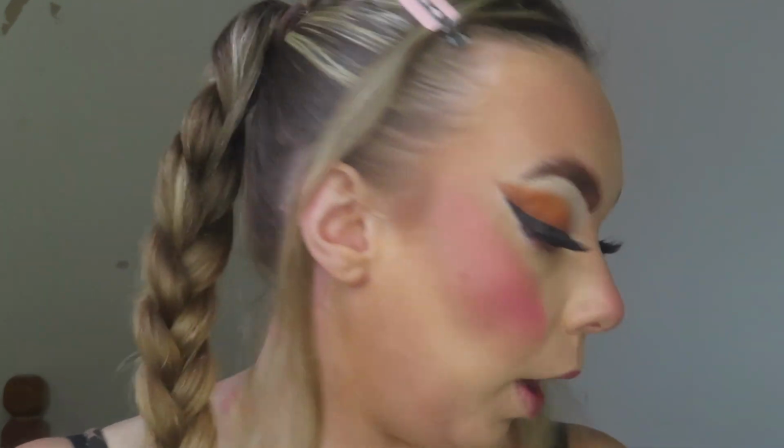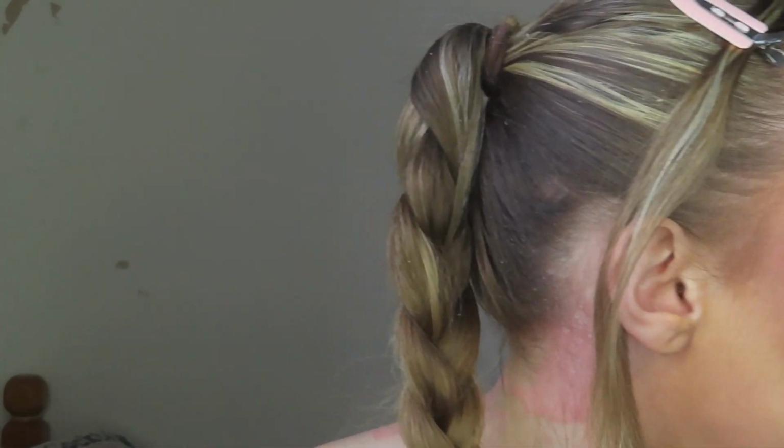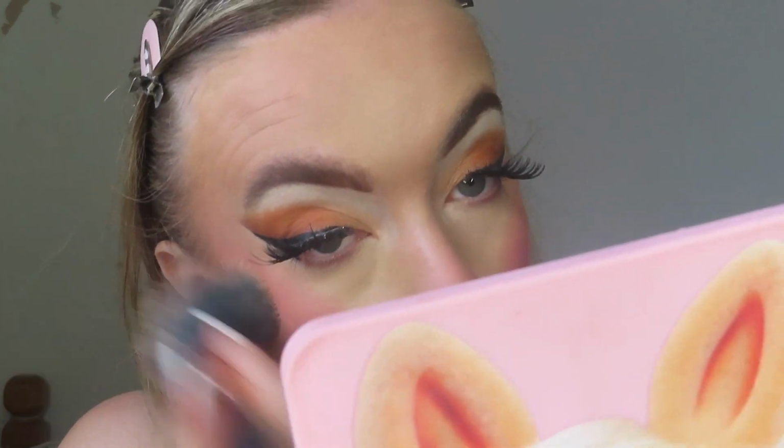Right, so then I'm just going to use my giant blending brush and we're going to blend, because that's very pink.